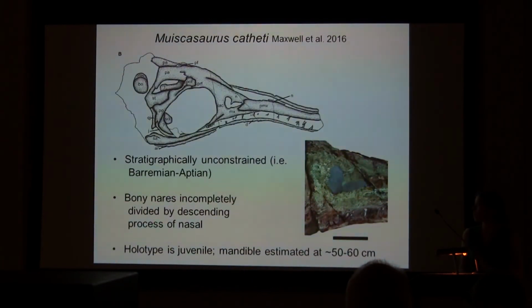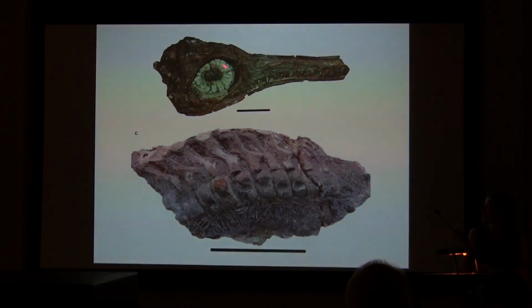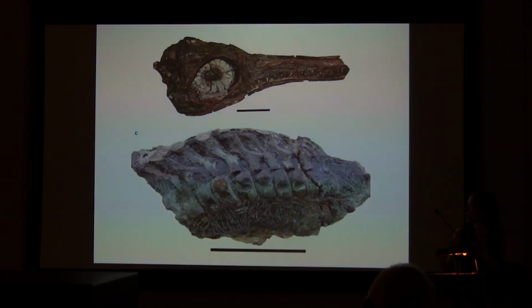Unfortunately, the holotype and only referred specimen is a juvenile, so the mandible is estimated at only 50 to 60 centimeters in length. The reason I think it is a juvenile is that, first of all, the sclerotic rim almost completely fills the orbital opening, which is considered a juvenile feature. Also, in the vertebral column, the zygapophyses are incompletely ossified, and the cortical bone does not extend to the anterior and posterior margins of the centra, which is something also we tend to see in juvenile material. Ichthyosaurs, unfortunately, have an osteoporotic bone structure, so histological analysis won't shed light on this question.